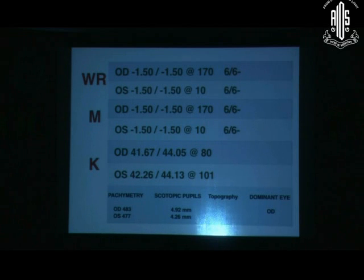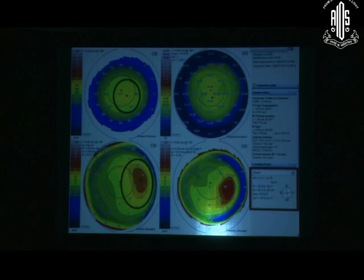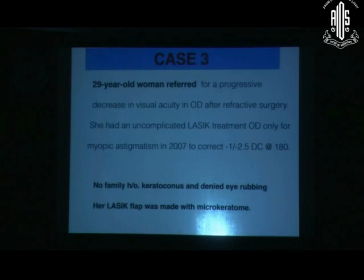25-year-old, we have minus 1.5, a very simple number, but we look at the keratometry, there is an argument between manifest and topographic astigmatism, 48.3, 47.7. This is how we look at the different points. Look at her left eye. Even with such a refractive error, we think we can correct it, but it suggests there is a forme fruste keratoconus, FFKC, so we get four score points, so we just rule it out. We can't do anything. Should we consider surface ablation with CXL? That's up to us to decide. But there are risk factors, like she keeps on rubbing her eyes, so it's better to avoid this.